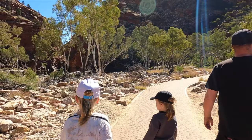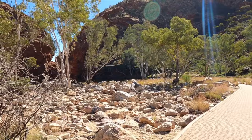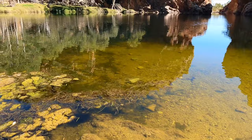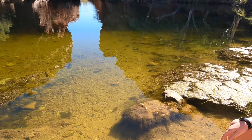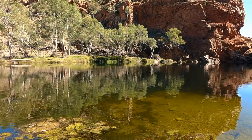Oh, look at this. This has got a lot more water in it than it did last time. You can see a lot of trees from all the big water. You can swim in it, but the last time we were here, it was freezing. I'm pretty sure it still probably is. Probably would have been smarter to walk down to over there. We used to be able to walk out there to the water's edge, and over there used to be a sandbank. There's so much water in it today. You could probably walk out there in your shoes and socks.